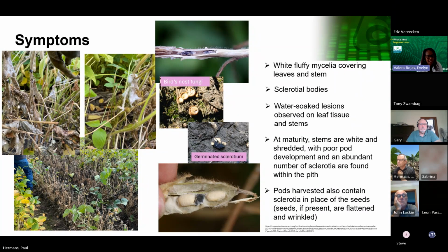At the bottom, in the center of the slides, if you have taken a pod from an infected plant, that's more or less how they look. You might find sclerotia inside in place of the seeds. And if you find seeds, they're going to look all wrinkled and flattened. So that's the yield loss right there.